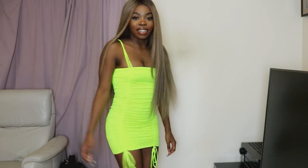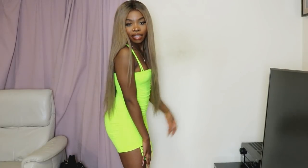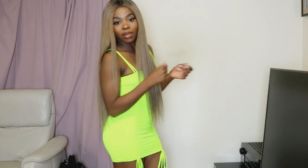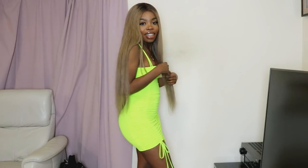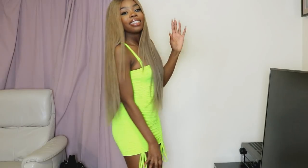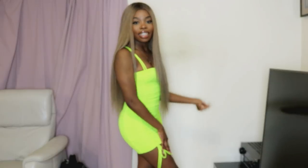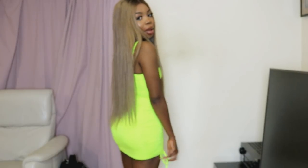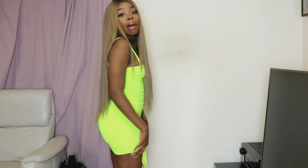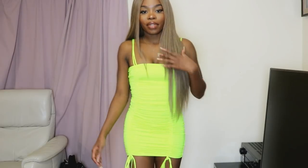Okay, I like this. Undecided on this one, but I've got foundation on it, so I have to keep it anyway. You might see me out with this one day, when I build up the courage to wear it. Okay, this is real slime. This is like a slime season dress. Real slime season. Yes. But the length is a bit... My mama's gonna be so upset when she sees this dress. Oh Lord, sorry, Mom.